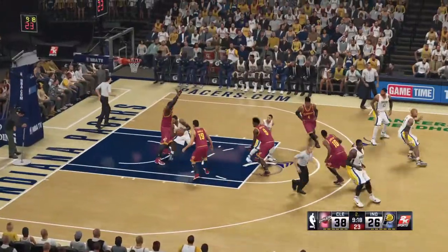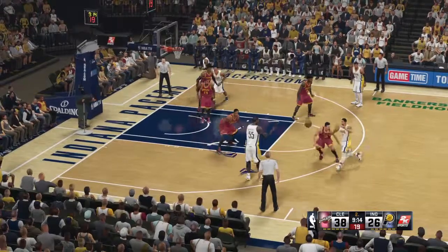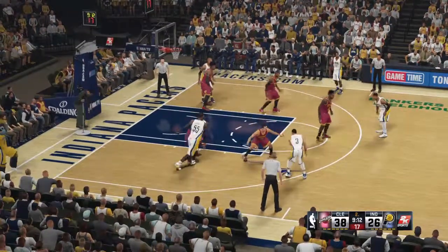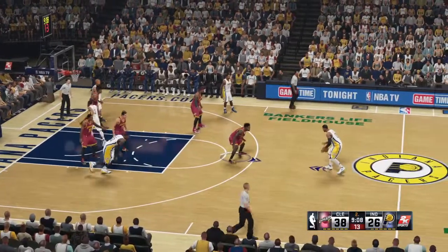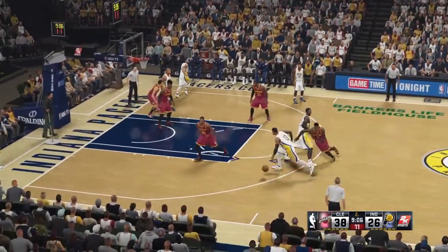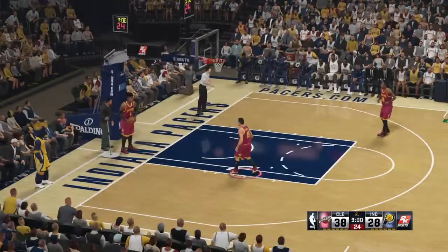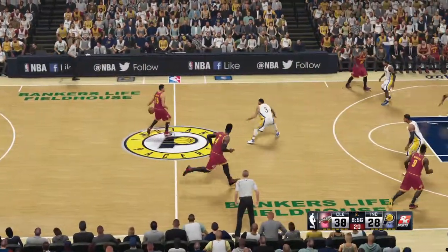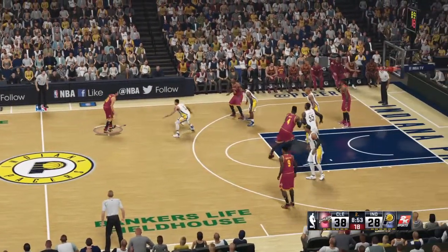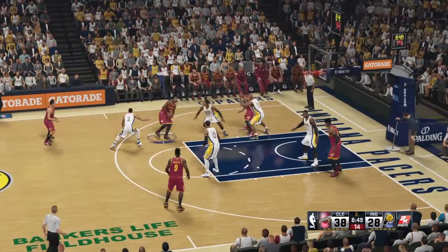And the Cavaliers with possession here. Pass to Hibbert. Feeds to Hill. Pass to George. Hibbert with the screen. And George, here we go, loses the defender with the screen and drills the jumper. They can't afford to give him that kind of look. Well, it came off a good screen, but still, as a defender, you got to fight over the top of that.